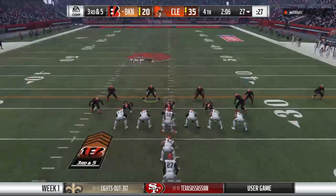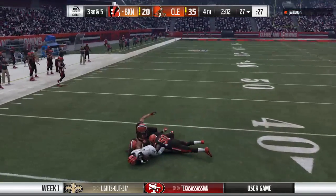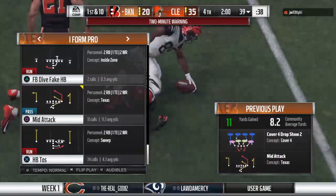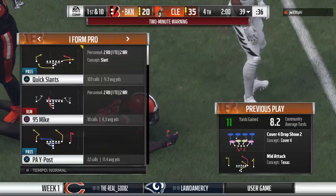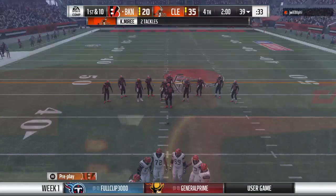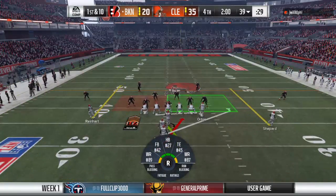Here we go now. Back to throw. James. Throwing left side, it's complete. And he's got the first before he's brought down at the 39-yard line. It's a Bengal first down, a pickup of 11. Time for a break. We'll come back to wrap this one up after this.